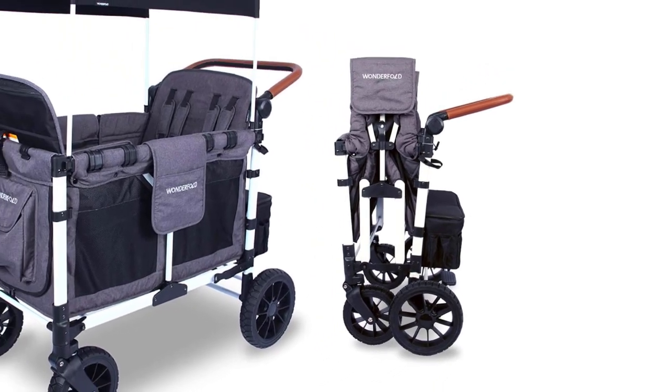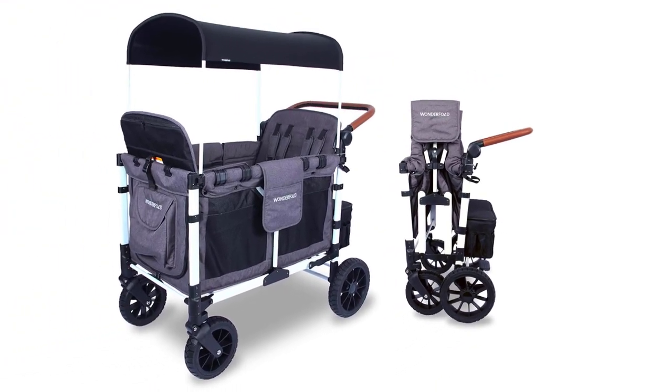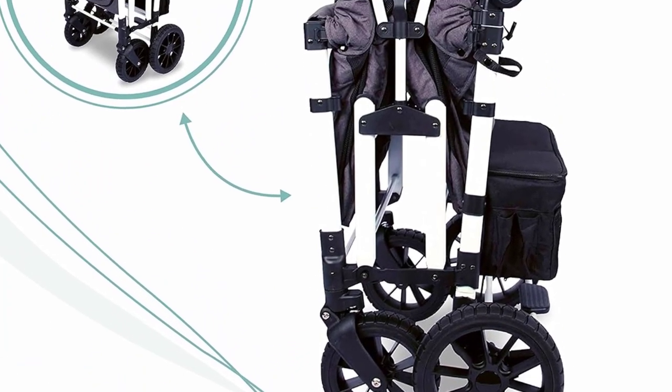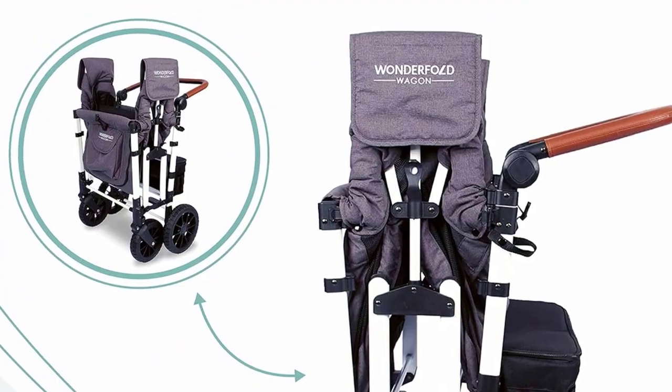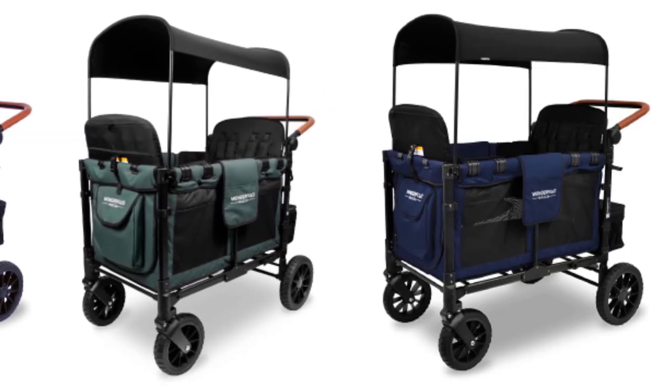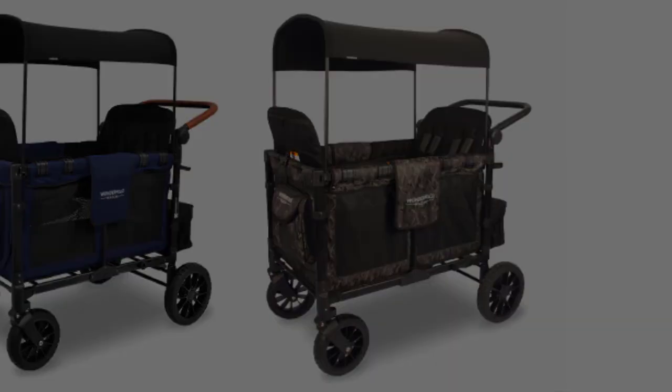This isn't a stroller you can fit easily in an average-sized trunk. You need to be able to fold some seats down or have a truck bed to toss it into, and even then, lifting it in and out won't be easy. With all that said, the Wonderfold W4 Lux isn't well suited for everyday stroller duties.